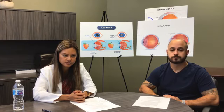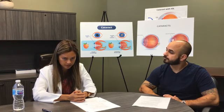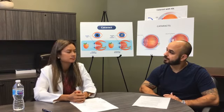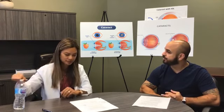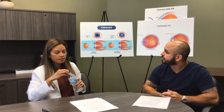That was the question someone else just asked: what are the lenses that allow you to read at computer distance called? What type of cataract lens would you get to improve reading and computer distance?